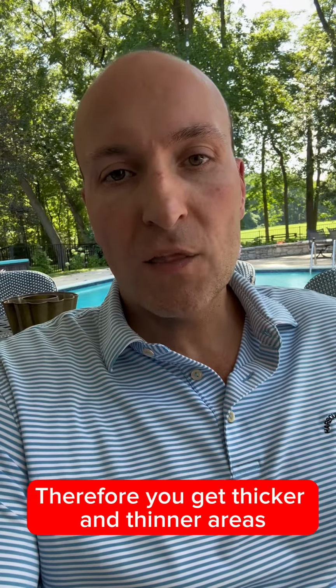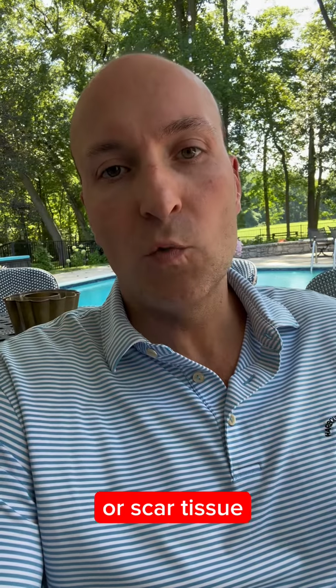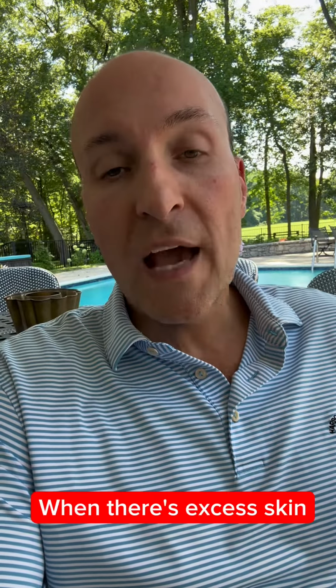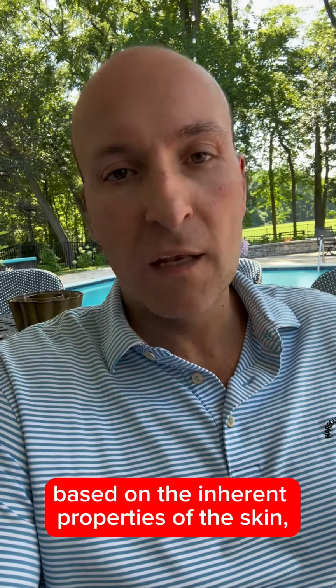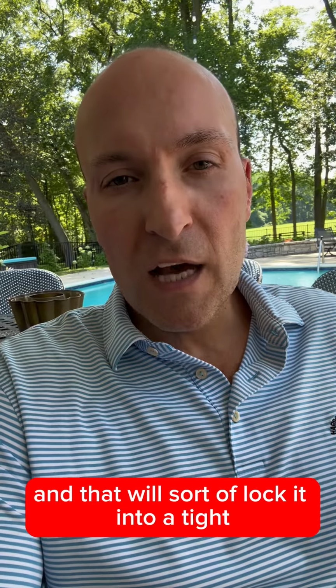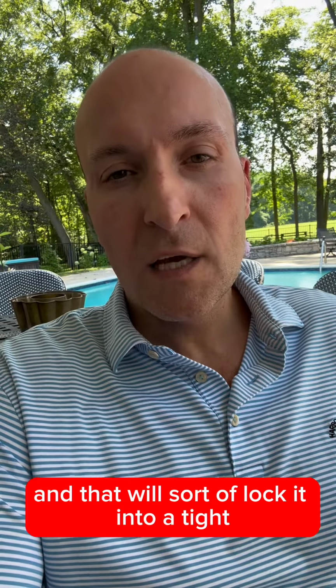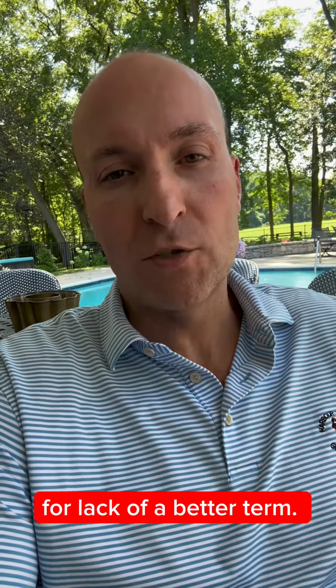Therefore, you get thicker and thinner areas surrounded by scar or scar tissue, which is fibrosis. When there's excess skin, it will tighten a little bit based on the inherent properties of the skin, not because of any technology. And that will sort of lock it into a tight, scarred ball, kind of a wad of scar, for lack of a better term.